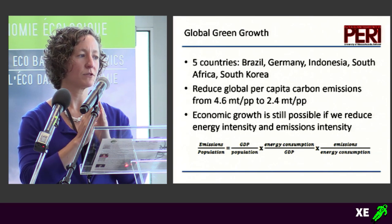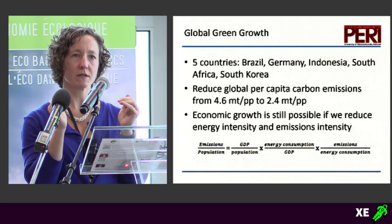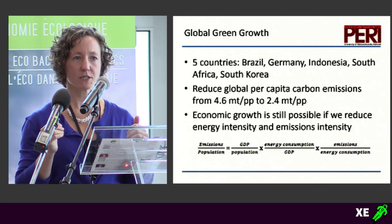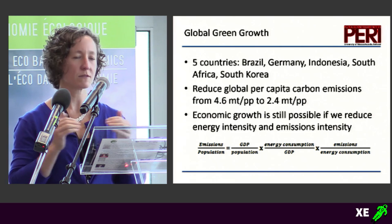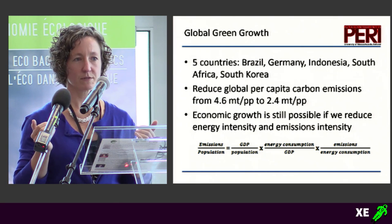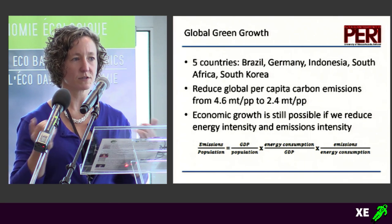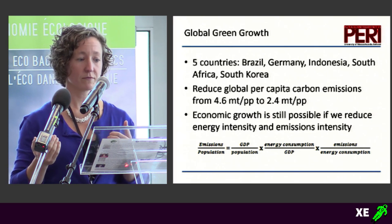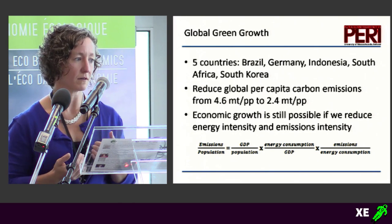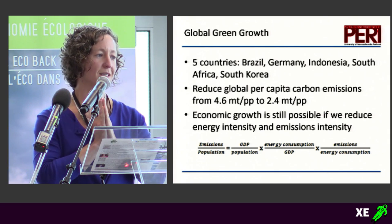And we look at reducing, when we talk globally about reducing emissions by 40%, that certainly doesn't mean that each country needs to reduce their own emissions by 40%, since countries that are at different levels of development have contributed different amounts of carbon emissions cumulatively.